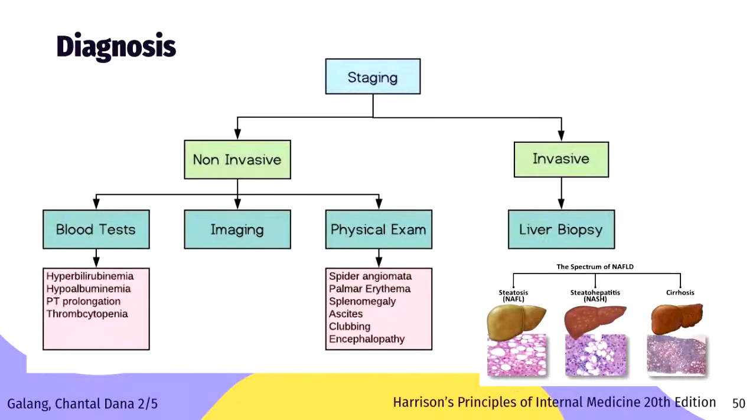Staging is important in prognostication as well as determining the treatment for a patient with NAFLD. It is divided into two, invasive and non-invasive. Non-invasive is composed of three factors, which are the blood tests, imaging, and the PE. Blood test evidence of hepatic dysfunction includes hyperbilirubinemia, hypoalbuminemia, PT prolongation, and thrombocytopenia, as I mentioned before. While on PE, there is the presence of stigmata of portal hypertension, which are spider angiomata, palmar erythema, splenomegaly, ascites, clubbing, and encephalopathy.